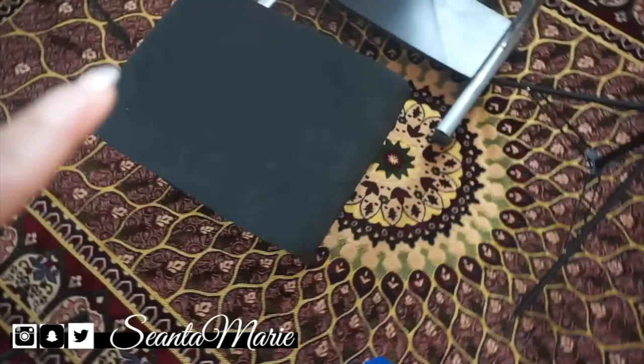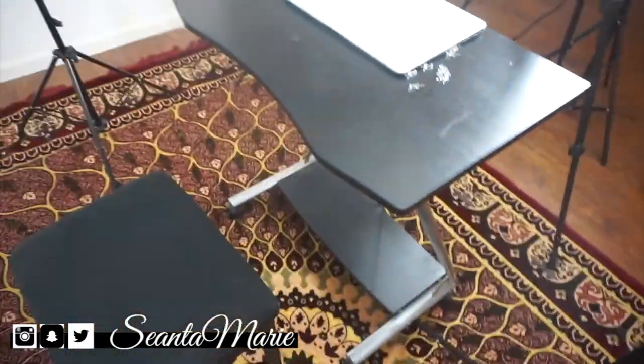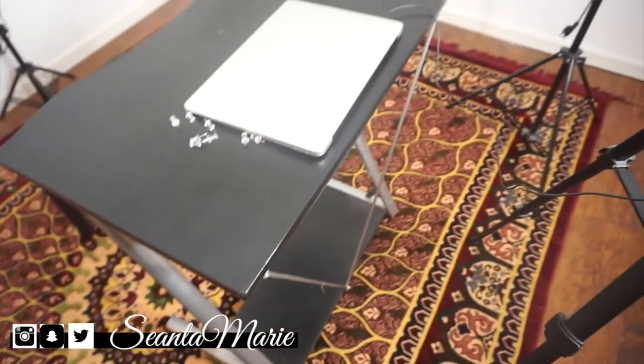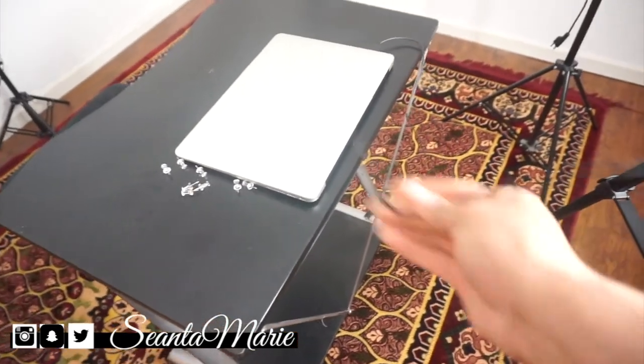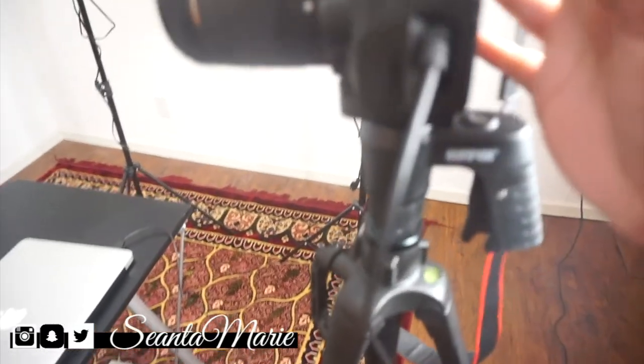This is where I sit usually. This is just my vanity chair, and then this is the desk that I use. It's actually a computer desk. I picked up this desk from Bed Bath & Beyond quite a few years ago, but I have that so I can set my stuff on, and then I also have this cord that actually hooks into my camera.